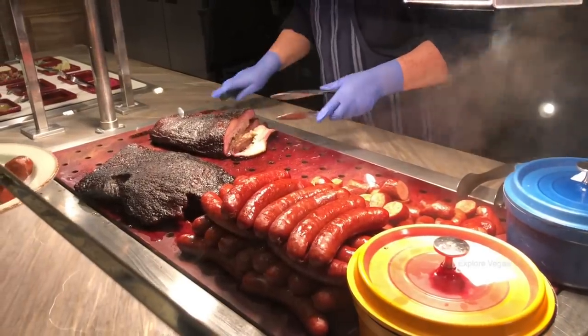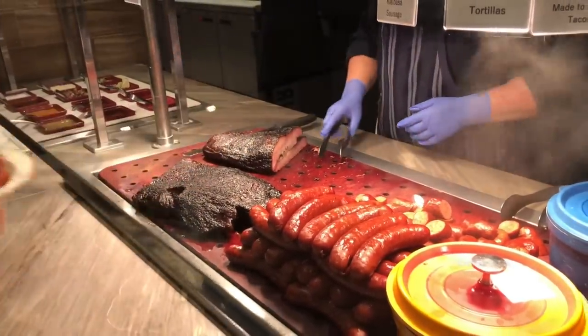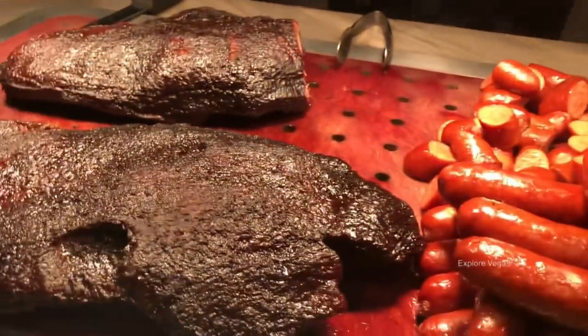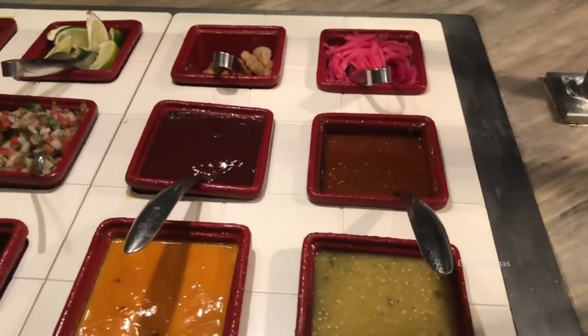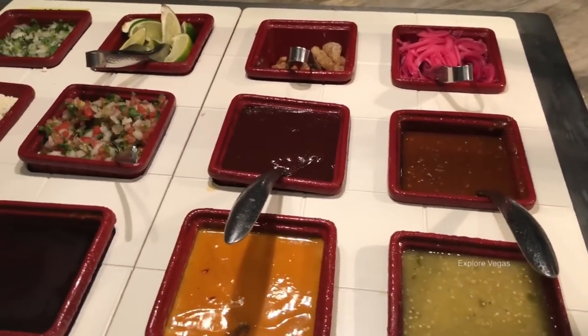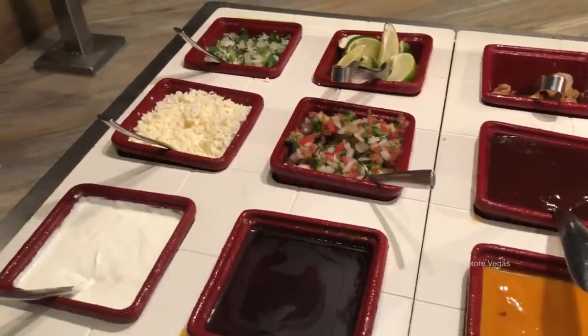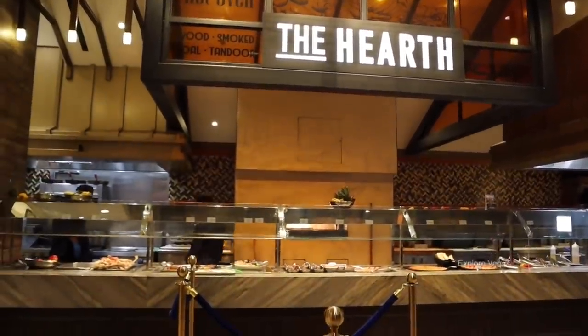And over here, this is carving station one of two. Let's take a look at what they have. They have kielbasa sausage, and look at this, beef brisket. That looks like a masterpiece. You have some condiments for the tacos and the meat. You have pickled onions, chipotle salsa, tomatillo salsa, chicharrones, classic barbecue sauce, and tangy barbecue sauce, and others.